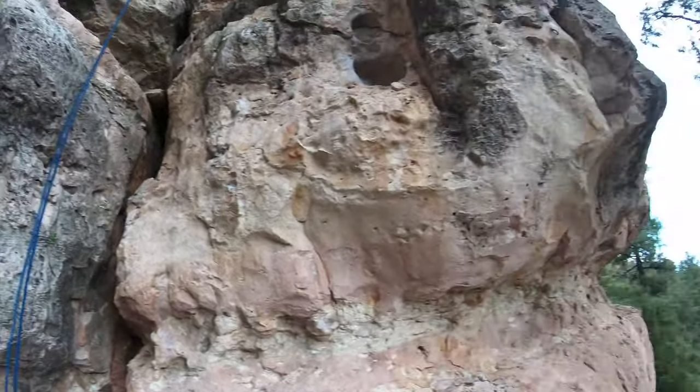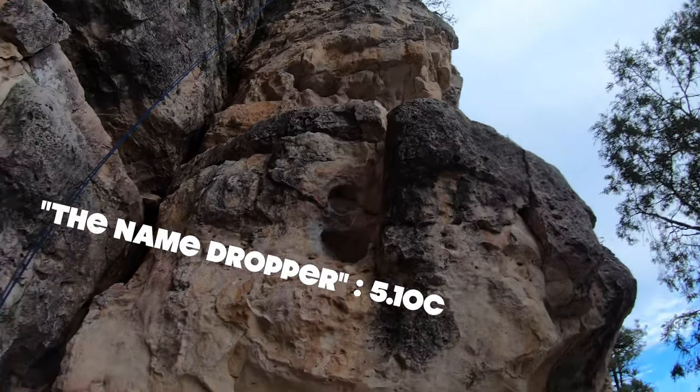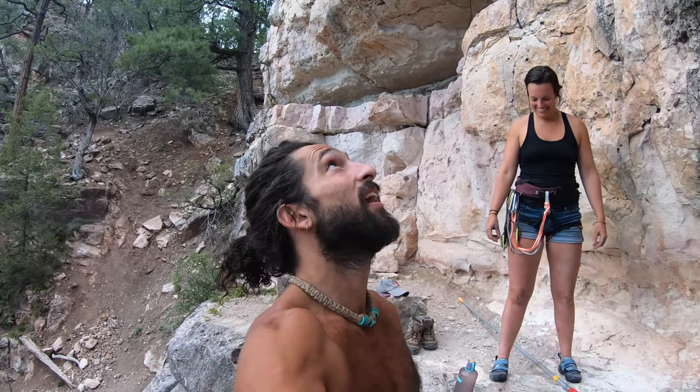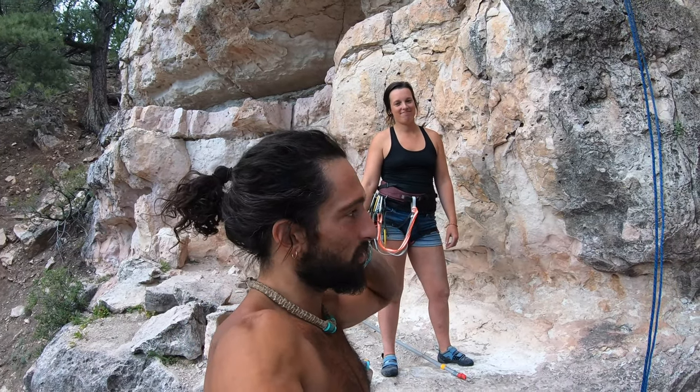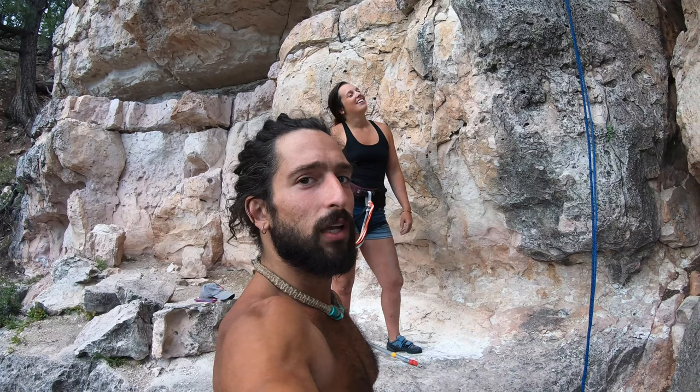Yeah. And right next to it is called Name Dropper. And there's a lot of weird overhangs, and I found myself in some interesting positions on that one. But good fun climbing day. We didn't get around to that 5.7 around the corner because, yeah, we ran out of time, and other people are climbing on that one, and I think we had a perfect day anyway.